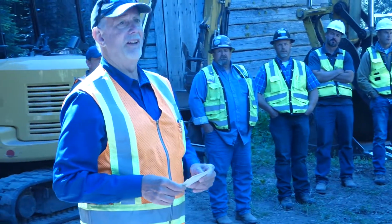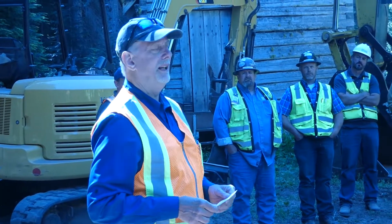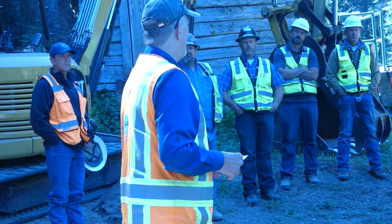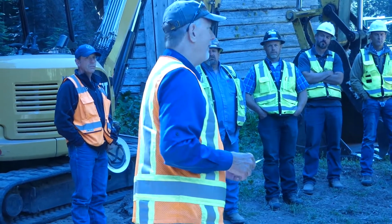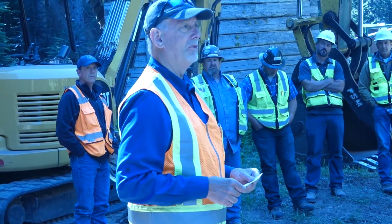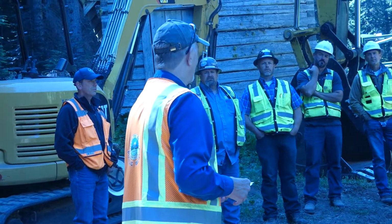So, this is our highest elevation water supply. It's very dependent on snowpack, and the watershed that feeds this intake extends up to about 6,200 feet off Lookout Mountain.